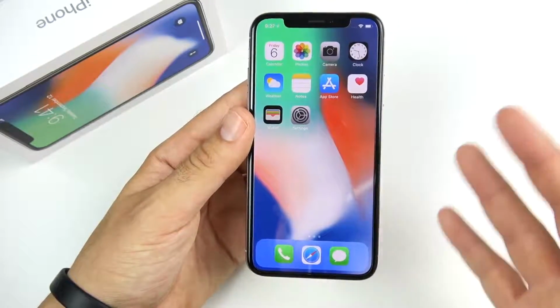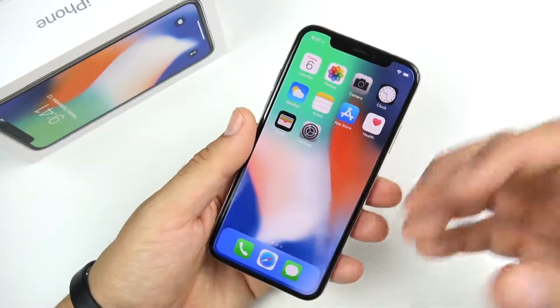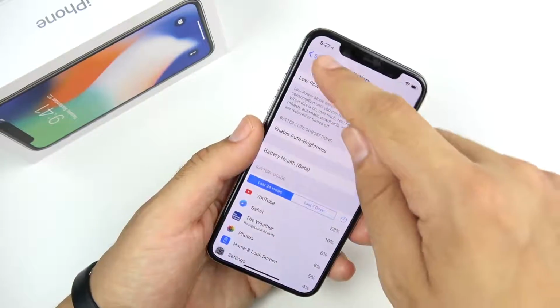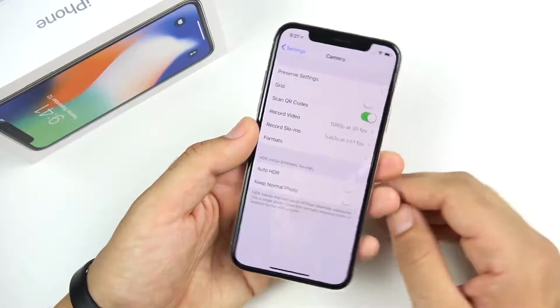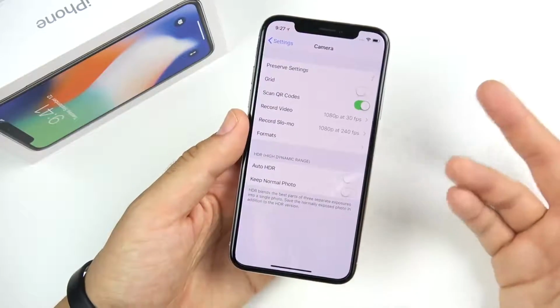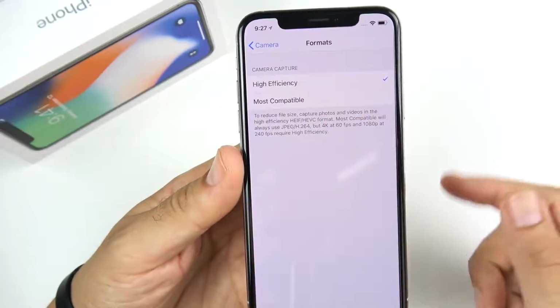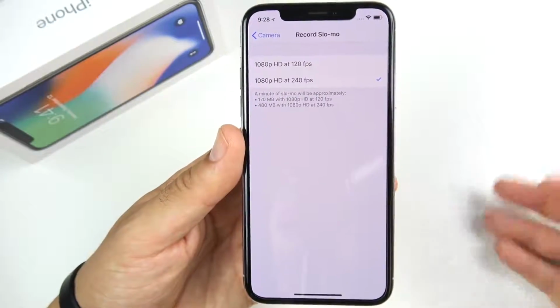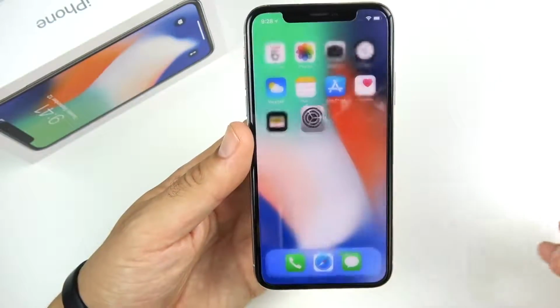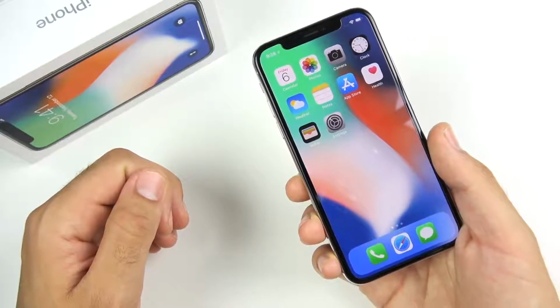But 4K 60, all the video modes on here. It does have a great format for getting low storage out of those photos so you don't use that much space. So if you get a high capacity iPhone 10, you will get a lot of life out of these photos. If you go to formats, you can see high efficiency, compatible. You also have slow-mo up to 1080 240. Not the best slow-mo on a phone, but overall, this camera is just phenomenal, and I think it's going to replace a point and shoot for a lot of people.